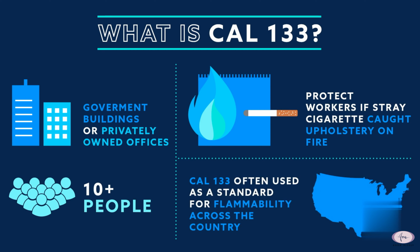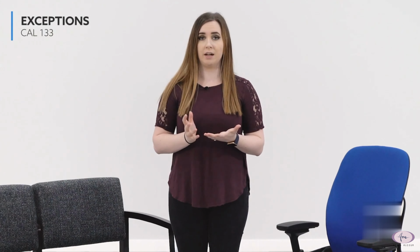flammability across the country. Cal 133 also differs from Cal 117 because the entire piece of furniture has to be specially lab tested instead of only a few components. This can become difficult for manufacturers because there's an endless amount of combinations of upholstery, padding, and frame materials that all must pass the Cal 133 requirements. Cal 133 is a long document that contains a lot of details.